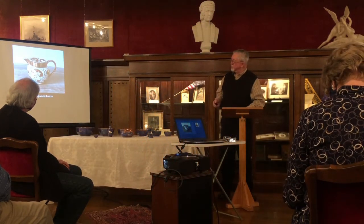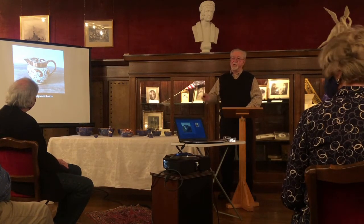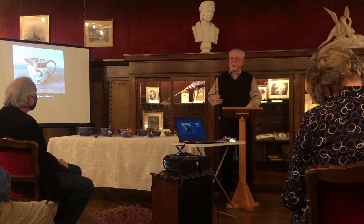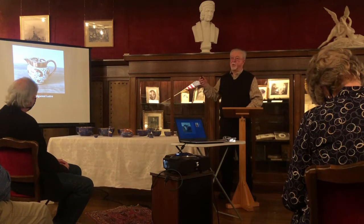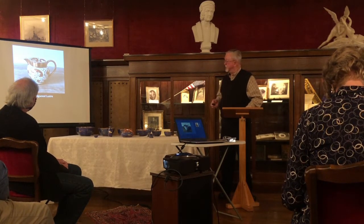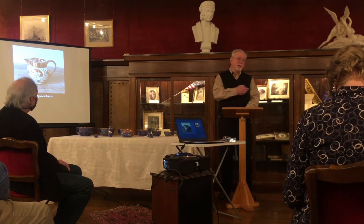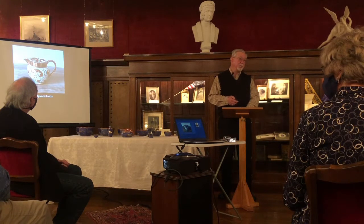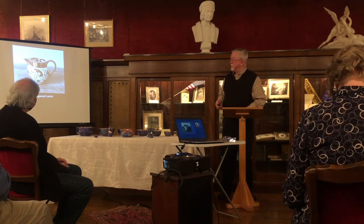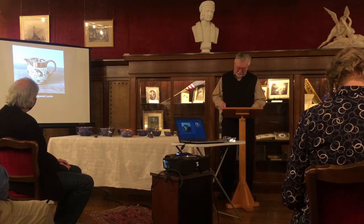Here, just to toss in, is a different kind of Wedgwood luster that will come up if you went on eBay and looked for Wedgwood luster. It's a more recent piece. It is luster. It is Wedgwood, but it doesn't fit with Daisy and her period of time. This is probably a 1950s piece.